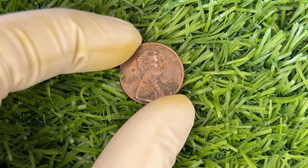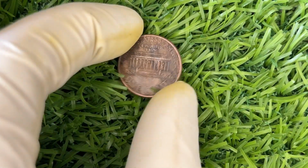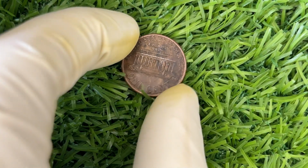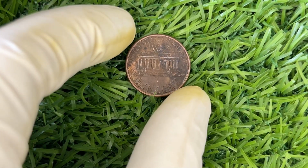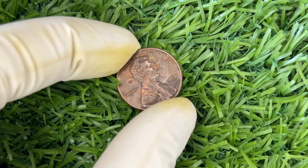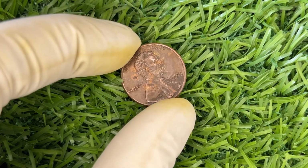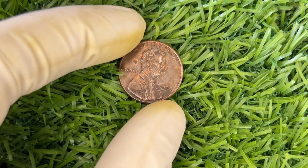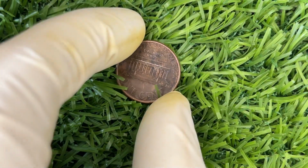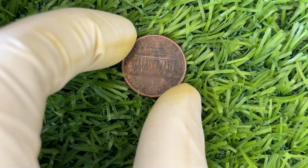Imagine holding a coin in your hand that's worth $1.7 million. What would you do with that money? Pay off your mortgage? Travel the world? Secure your family's financial future? The possibilities are endless, but only if you act fast. And here's a word of caution: scammers know how valuable these coins are, too. If you're serious about selling, work with reputable dealers or auction houses. Don't let the wrong people take advantage of you.